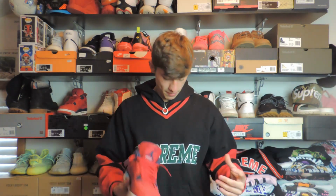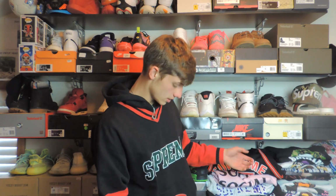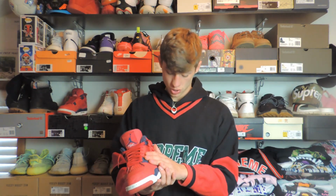I really like the Jordan 4 model, and honestly, I don't think I could live without this one specific shoe because I wear it so much. It just matches so many of my hoodies so well. When I wear this hoodie, I wear this shoe almost every single time just because they match so well. I really, really like this shoe, and I will be wearing it a lot this upcoming summer.